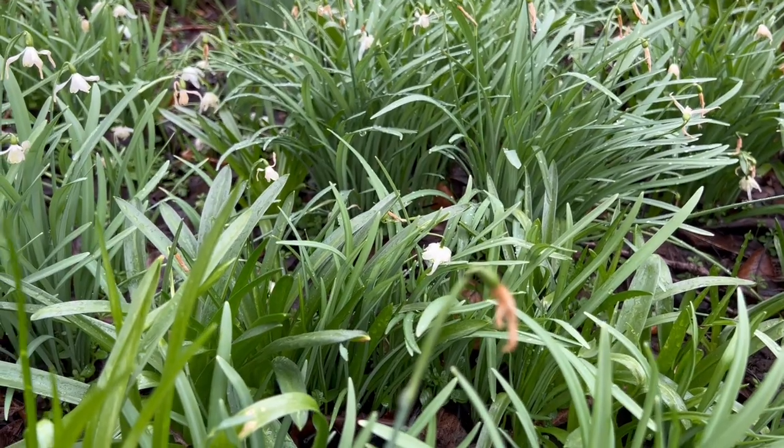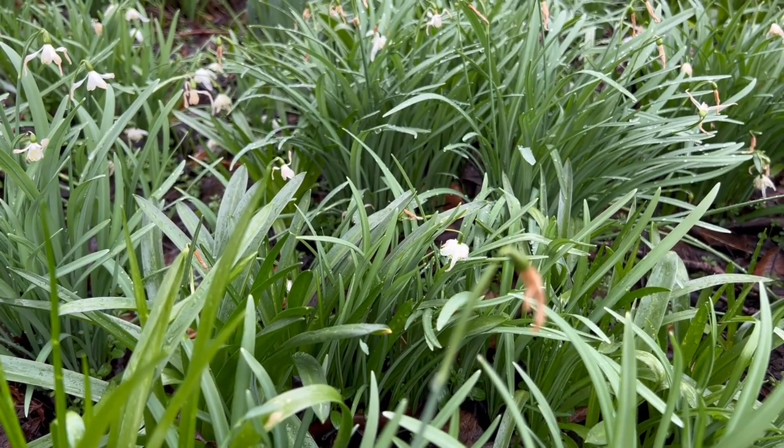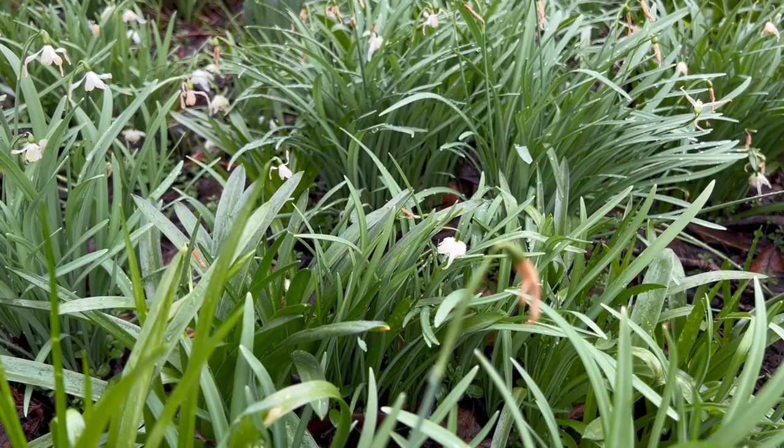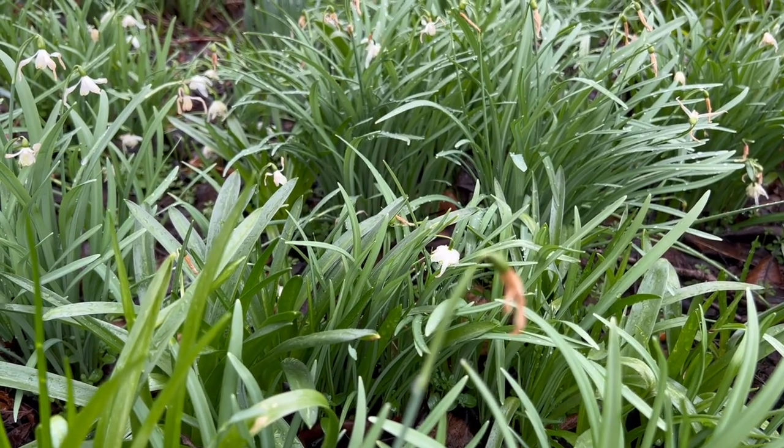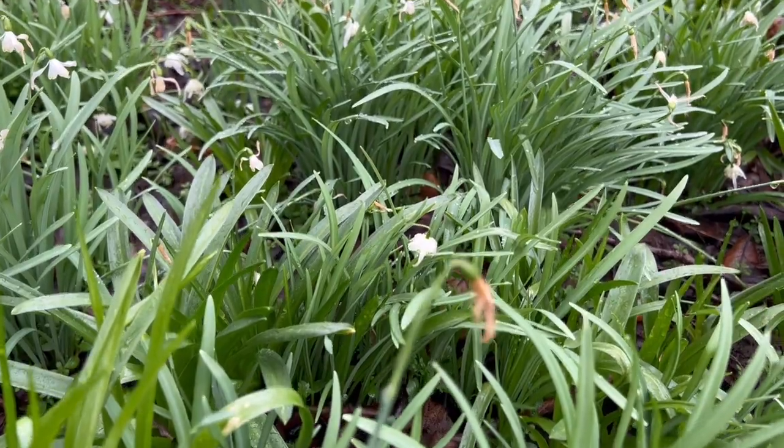So we've got some really good established clumps down the sides of the garden that you don't see quite so much. So we're going to split some of those up and move them over to this new area. So this is an area of the garden where there are lots and lots of snowdrops which look beautiful and line the edges, but I'd like to move some to the middle of the garden, and they've just finished flowering just now, so this is a very good time to go and transplant them and divide them.